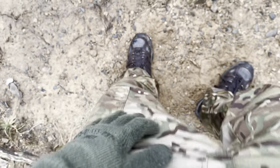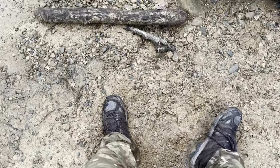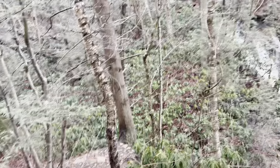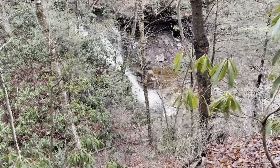All right, so I'm pretty impressed with the 5.11 multicam pants they make with the ripstop fabric, because we just crossed the river 15 minutes ago, and this fabric is already drying out. And my feet are warm in some new wool socks. And here's the trail. Finally getting down pretty low. Got a little waterfall right there. A little swimming hole below it.